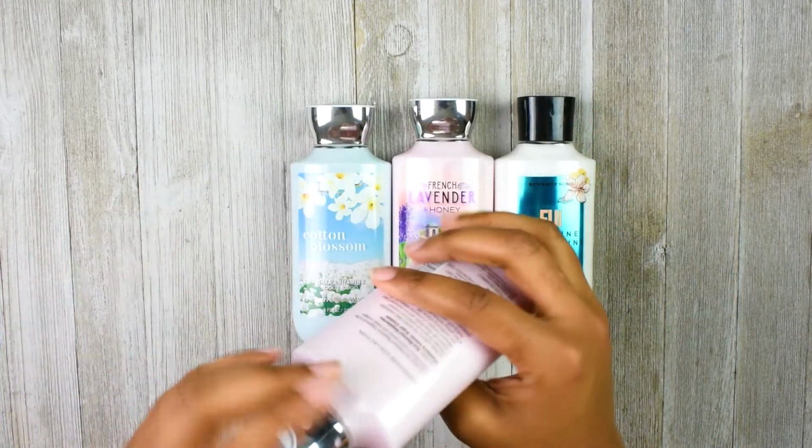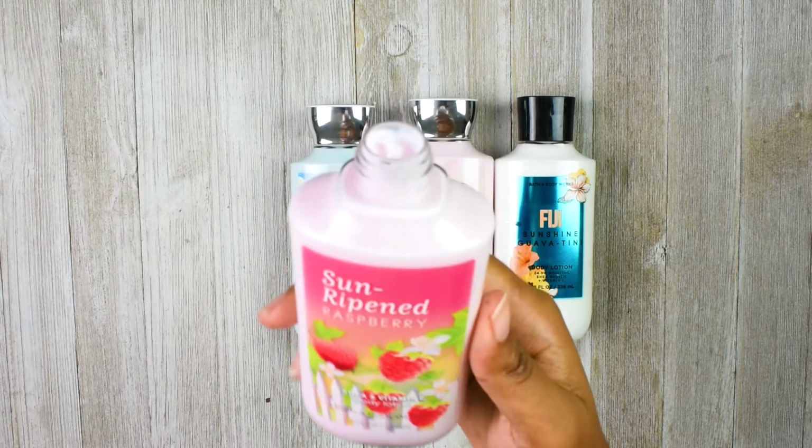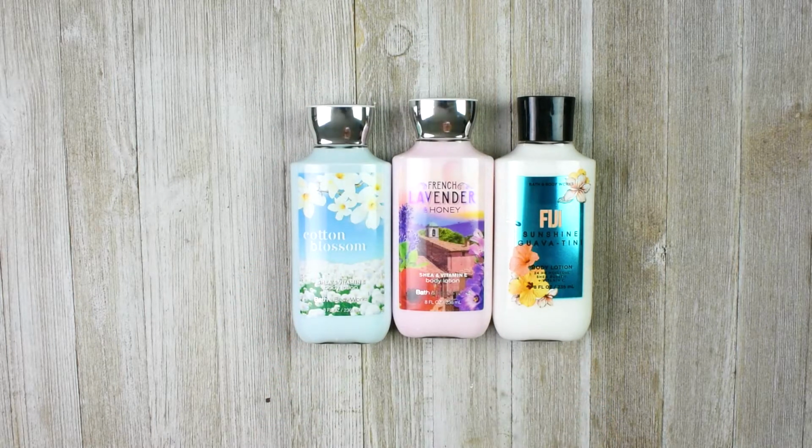So I think I've had this scent before. It's just been so long. And I know, at least I think I know, that over the years Bath & Body Works have changed their formulas and scents on some of their older scents. So I'm gonna smell this one first. This is the Sun Ripened Raspberry.